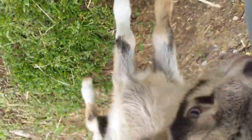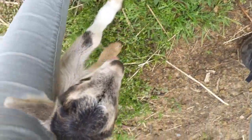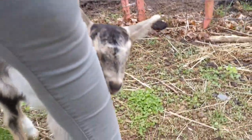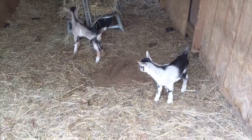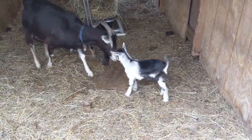Look at that brown on her legs. She's got like a chestnut brown. It's so cute. Hey! What are you doing, baby? So Ginger's two girls were born yesterday, Sunday, May 17th.